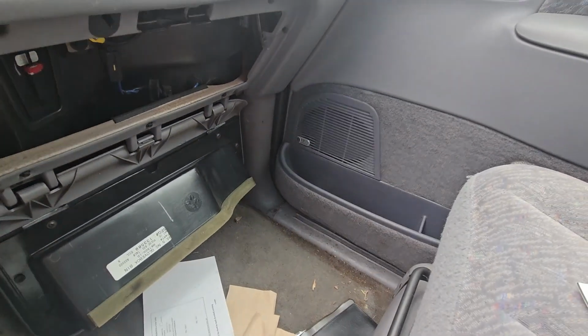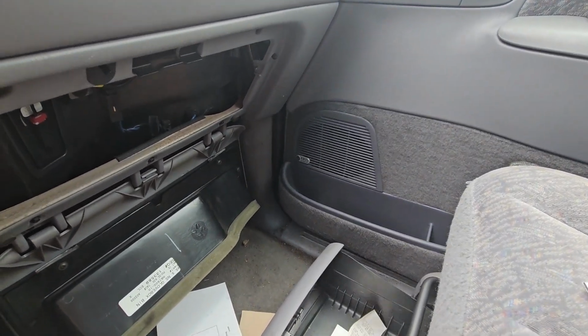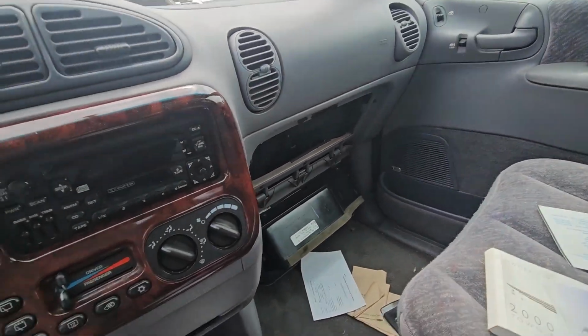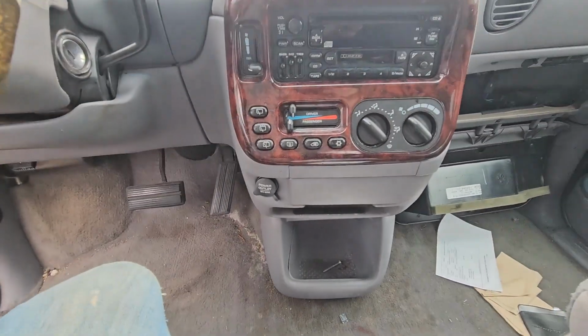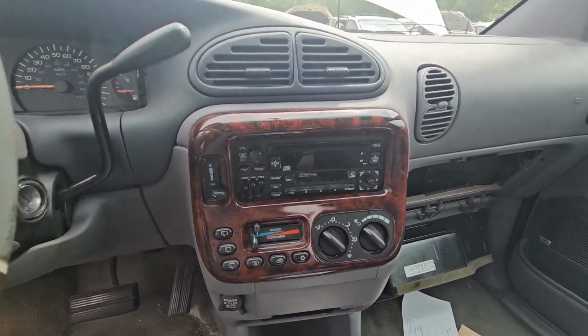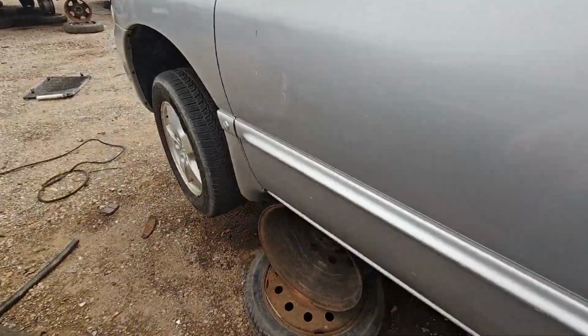Headliner is down. Anything else in here? Insurance cards, receipts for gas and stuff. Lots of gas receipts. All the floor mats, well, the front ones are gone, but they were here. It's got all the rear floor mats and stuff in it. Oh, let's hop on back outside. Yeah, it's really clean.